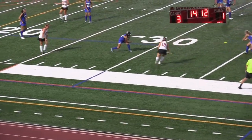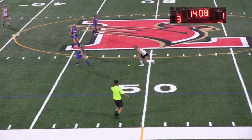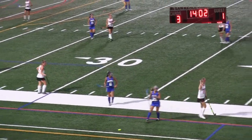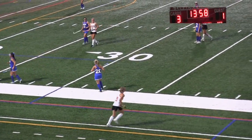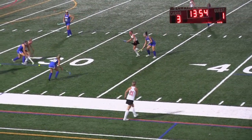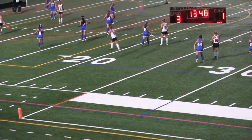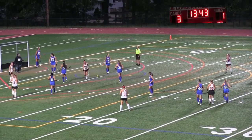Possession goes back and forth. Looks like Lawrence will pick it up now. And that one's out of bounds on Hightstown. It'll be Lawrence ball. Lawrence comes up with it. And it'll be Lawrence ball.